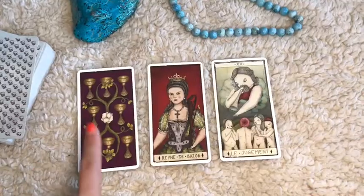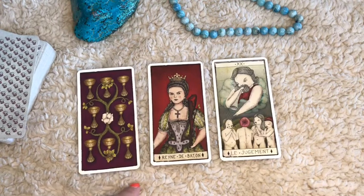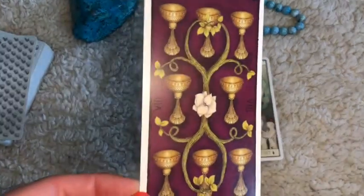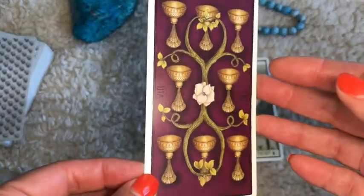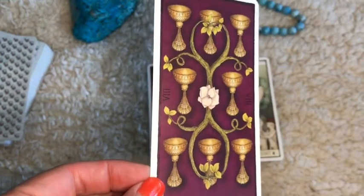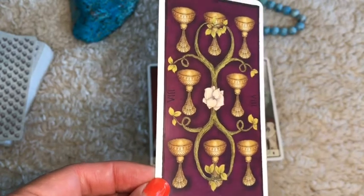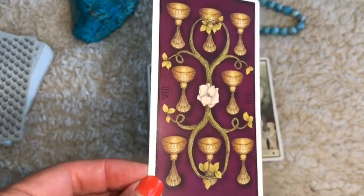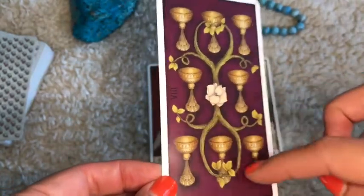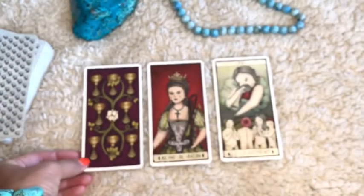So we have the 8 of Cups. But with this 8 of Cups, normally, in Rider-Waite-Smith, that's like moving away, but if you think in numerology, 8 is infinity. Nothing is ever gone forever, or things like that. So here we have the blooming, the flower, and the vines, and that's very indicative of that.